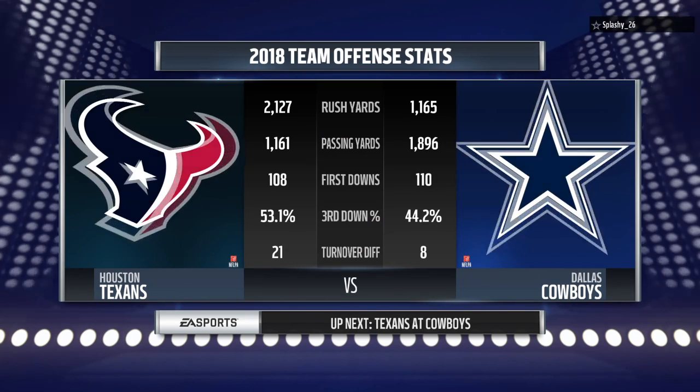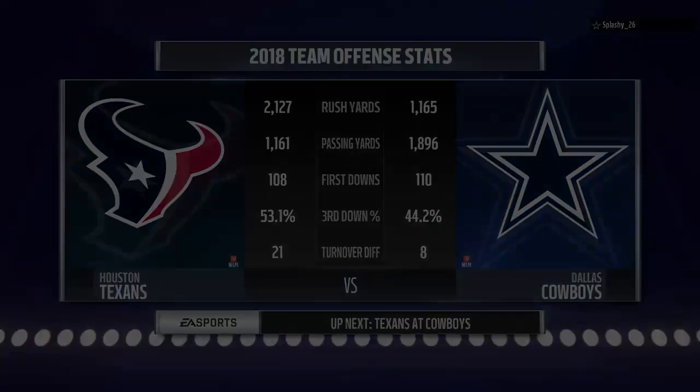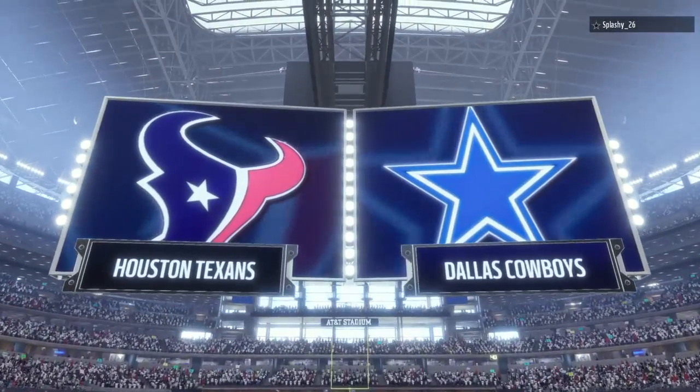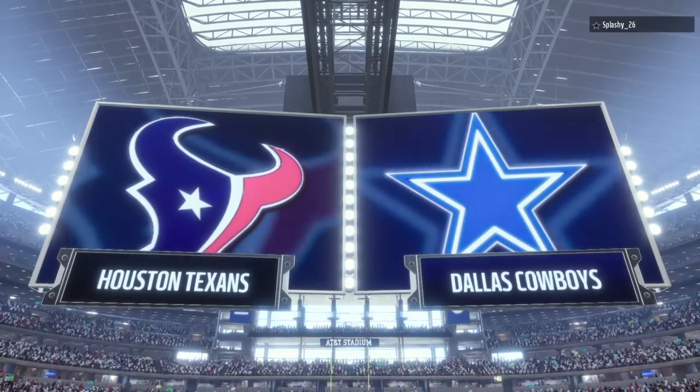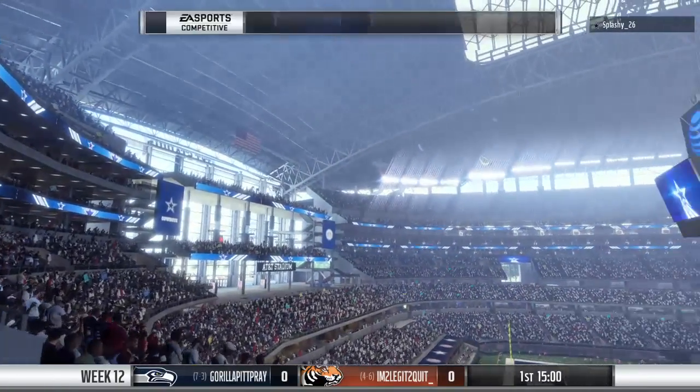Hello, everybody. I'm Larry Ridley, and this is the NFL on EA Sports. There is no question today's game could be defined by the passing game. The Cowboys are top 10 in pass yards, and they're going up against the Texans, who will need to be ready to cover a lot of space.